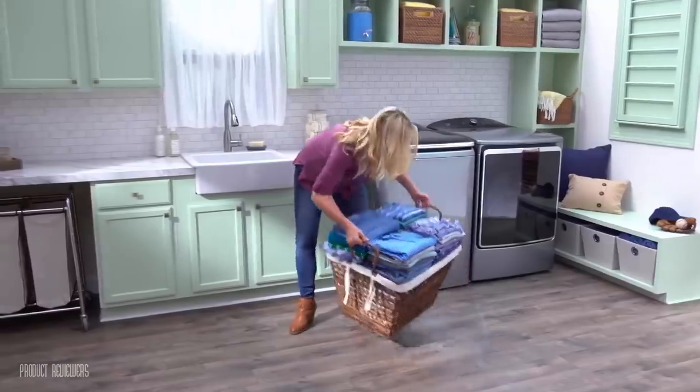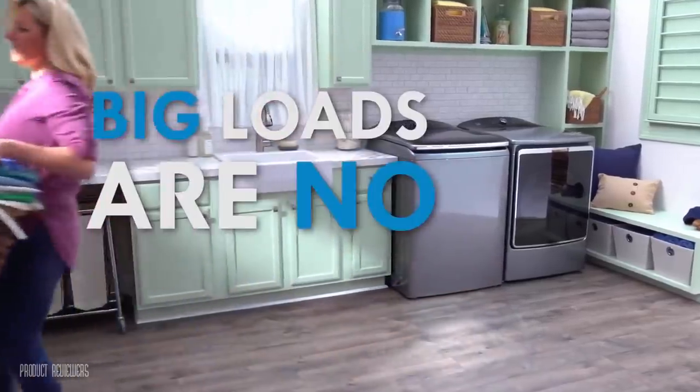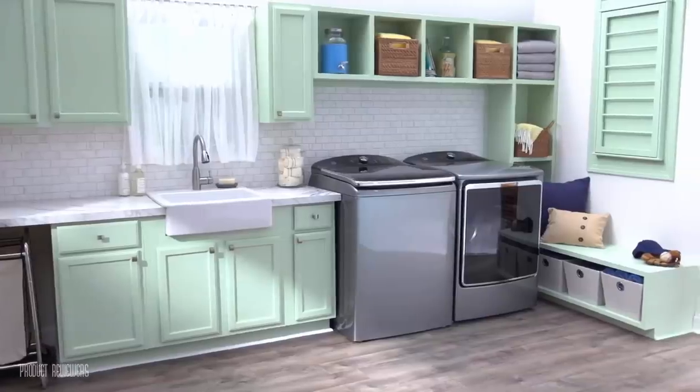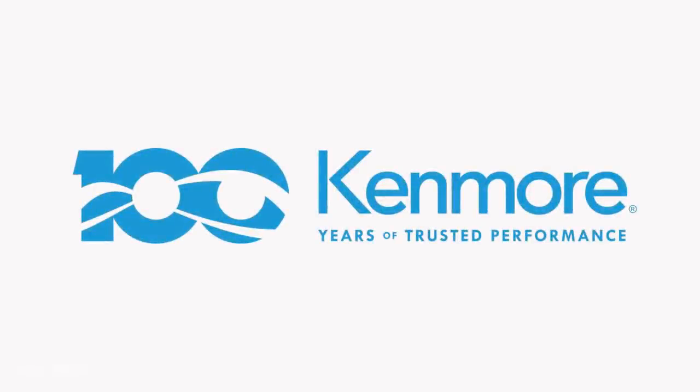With the new Kenmore Elite Top Load Washer, big loads are no big deal. With innovations like these, it's no wonder Kenmore has been trusted for over 100 years.